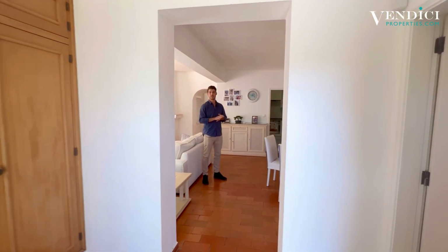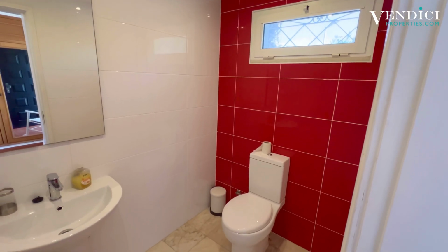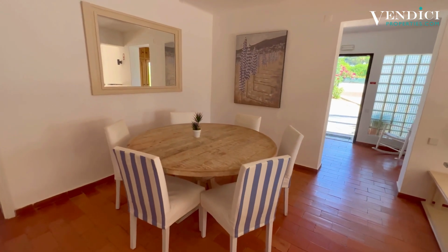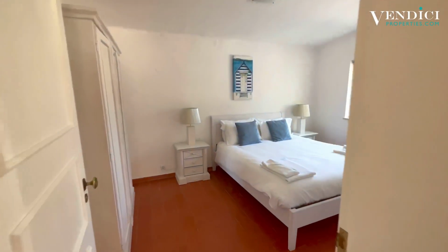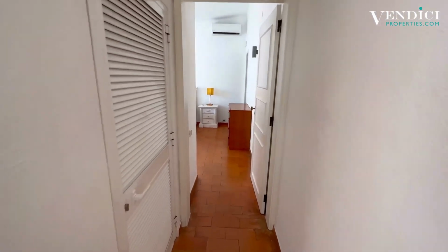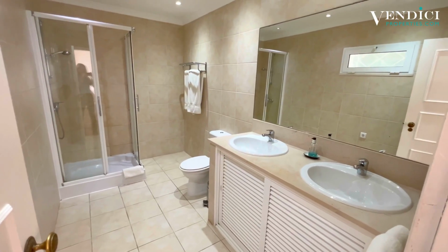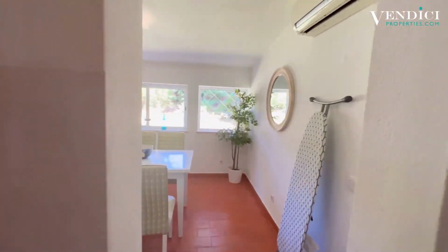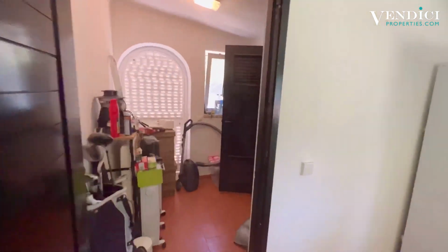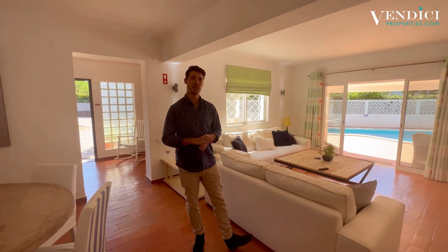So inside the property is pretty much as you'd expect from an early traditional Vale Lobo style build. You've got a guest cloakroom on the right hand side as you come in, and then through this archway into the open living and dining space. There's 2 bedrooms on this ground floor level, as well as the kitchen and another dining area back there, and then another 2 bedrooms upstairs. So that's the ground floor. Emily's going to lead you upstairs where Neil is going to show you the 2 remaining bedrooms and outdoor patio.